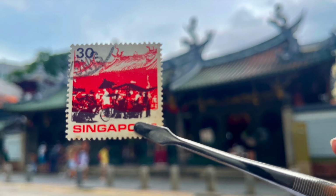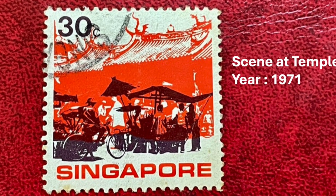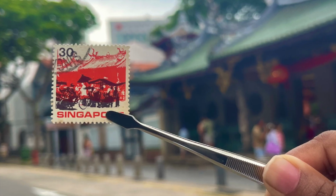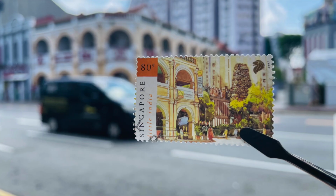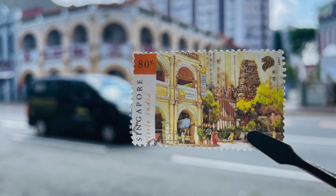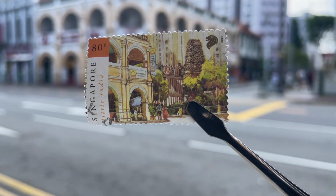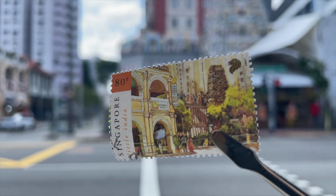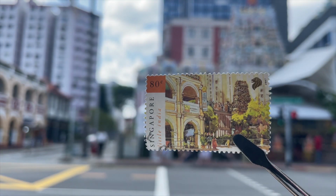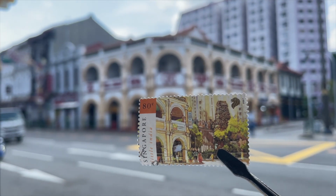See the roof. Isn't it similar to the stamp? This stamp was issued in 1971. I think this is the Thian Hock Keng temple. This is a scene in Little India. This stamp was issued in 2007. Searching for a place which is shown on a stamp is kind of an adventure. I think that I could find the exact location of this stamp. The temple shown here is Mariamman temple and the yellow color building is GRT Jewelers building.